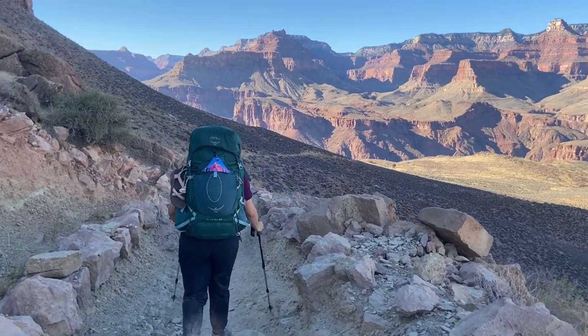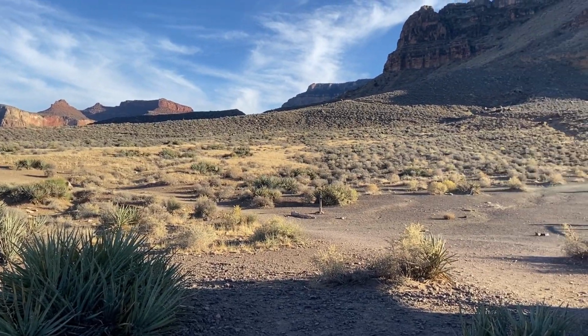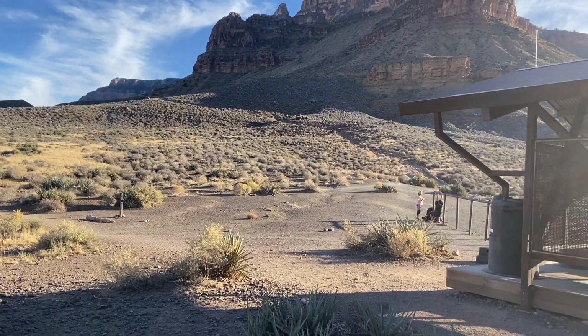The switchbacks weren't so bad on the way down, and before we knew it, we were in the flat part, blazing our way towards the Tipoff.